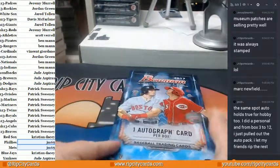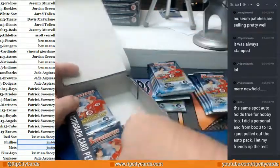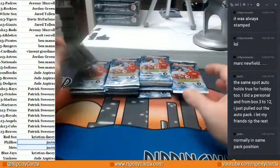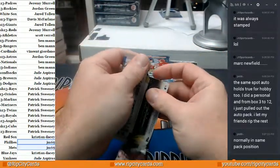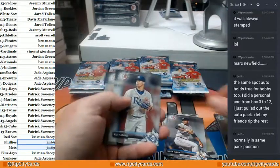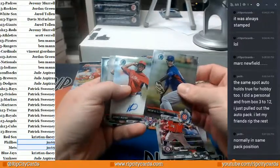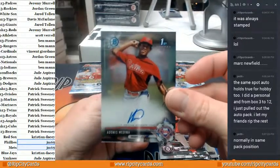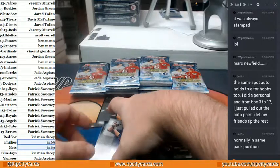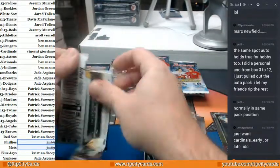Do we want the auto early or do we want it late? Well, let's see. All right, we can do this way. We'll do this one. I'm only going to do like two of these because this is going to slow everything down. Pack two. Medina, Funky Cold, for the Phillies. So, back left, pack two is our first.